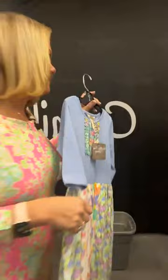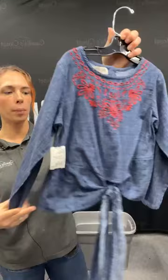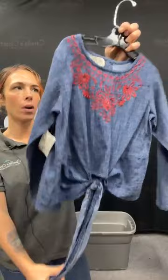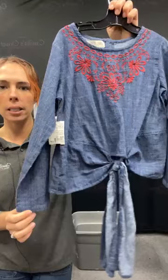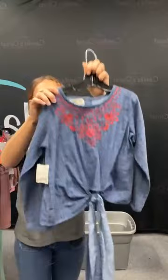We just have a couple more items, and then we're going to show you the shoes. Okay, this is Jack and Pepper, another great boutique brand. This is adorable. It's a size 10. Ties right there on the front, has the buttons along the back, and it has that beautiful embroidery right there. This is going to be sold space 33, and it's only $10.46 today on the live. In my size, I would buy that. Yes, she absolutely would. That is so cute. Absolutely.